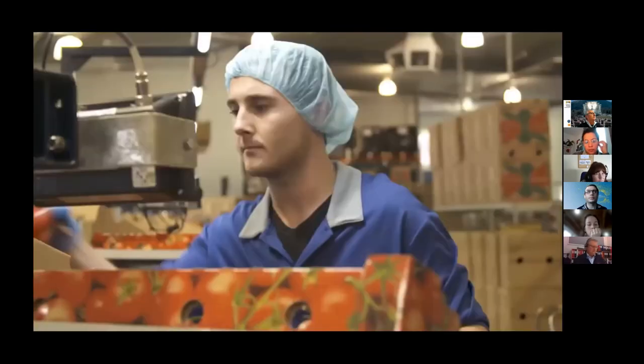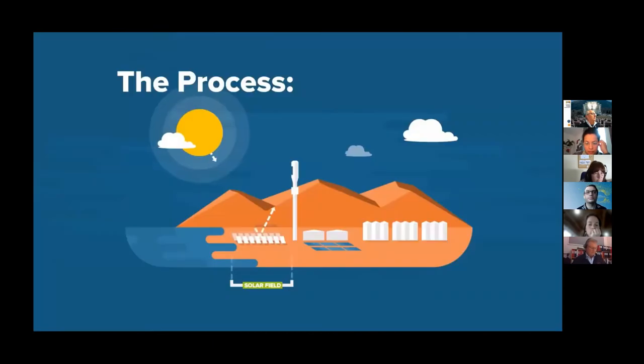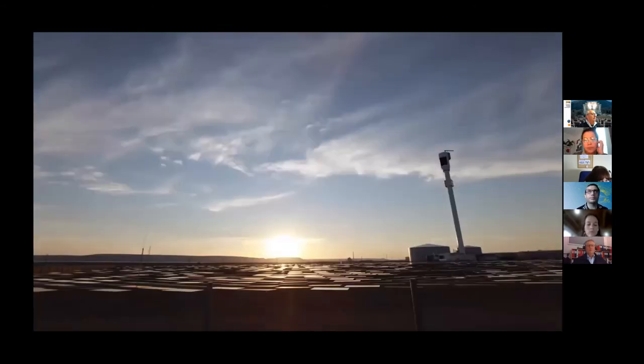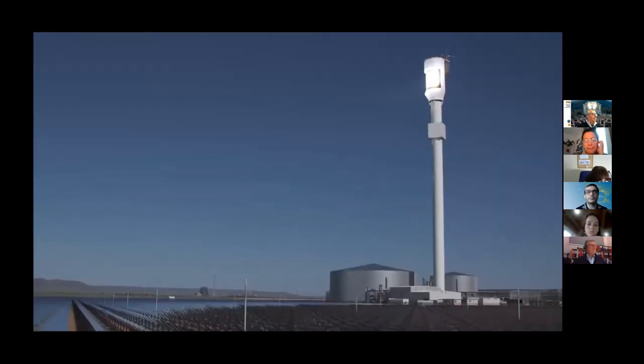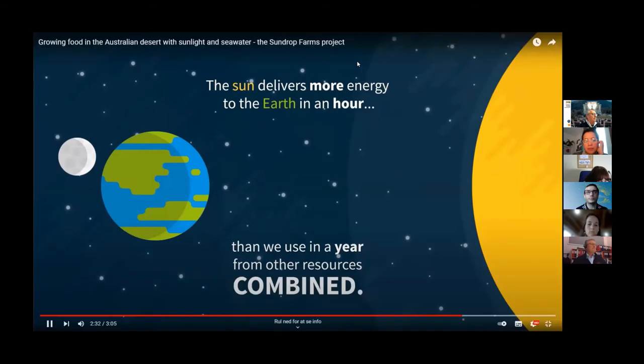The way that this system produces and stores its energy has been designed with minimum maintenance and operational costs in mind. There are 23,000 mirrors in the field behind us, which focus on a tower that is 177 meters tall and produces intense heat, which we then use to desalinate the water taken from the Spencer Gulf, stored as heat, which is used to heat the greenhouses, and then to run the steam turbine, which produces the electricity. The integrated energy system is about creating a transition towards another world which relies more on renewables than on fossil fuels, because that's going to help the environment. The sun delivers more energy to Earth in an hour than we use in a year from other resources combined. Wherever there's salt water and a lot of sun, there's a basis for building these kinds of plants.